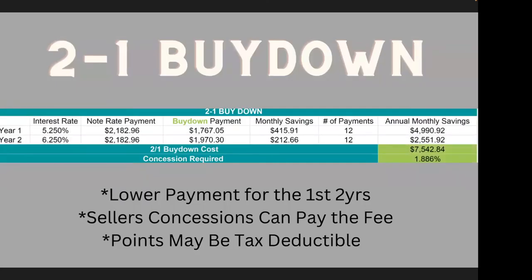Okay, so right now, everybody knows the market. Listings are starting to sit a little bit longer. So if you have a listing that is sitting and people are concerned about the rate, we have a 2-1 buy down. It can be paid by seller's concessions, so it might be something that you want to offer to get your listing to move. On this particular one, their first rate would be 5.25. So it buys it down for the first 2 years. They would save $415.91 per month.